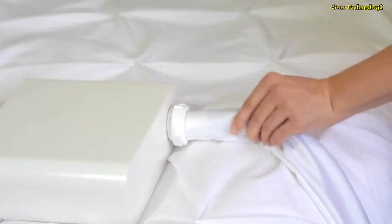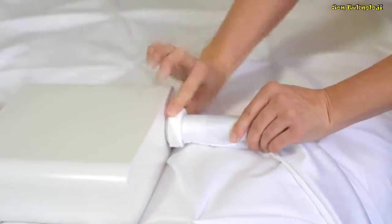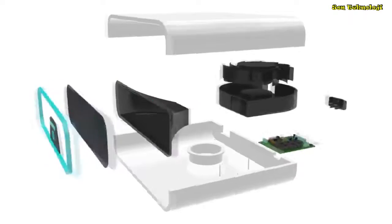So there you have it, a simple invention which works with your existing bedding and makes your bed automatically every day. We completed the design and have a fully working prototype. Together with the help of the Kickstarter community, let's jumpstart the future and make bed making a thing of the past.